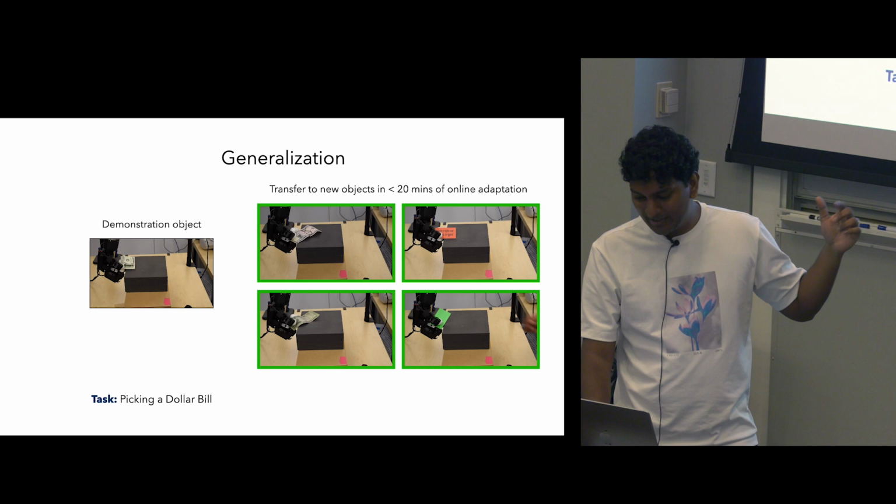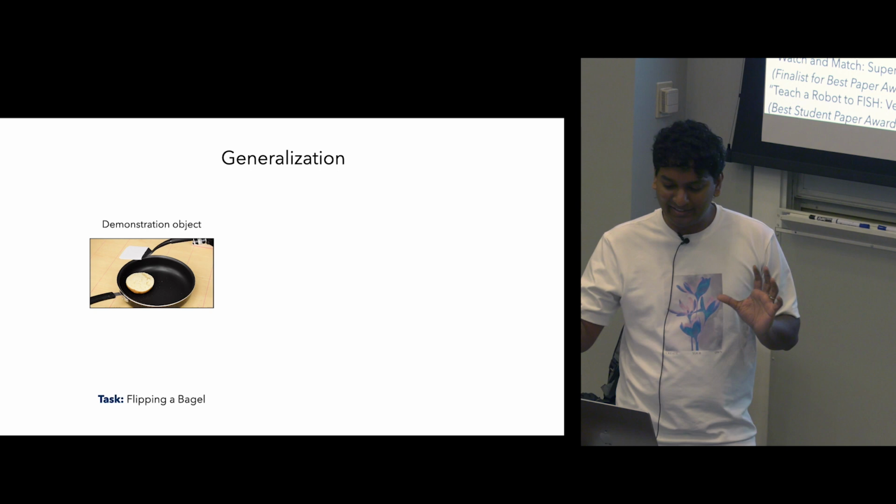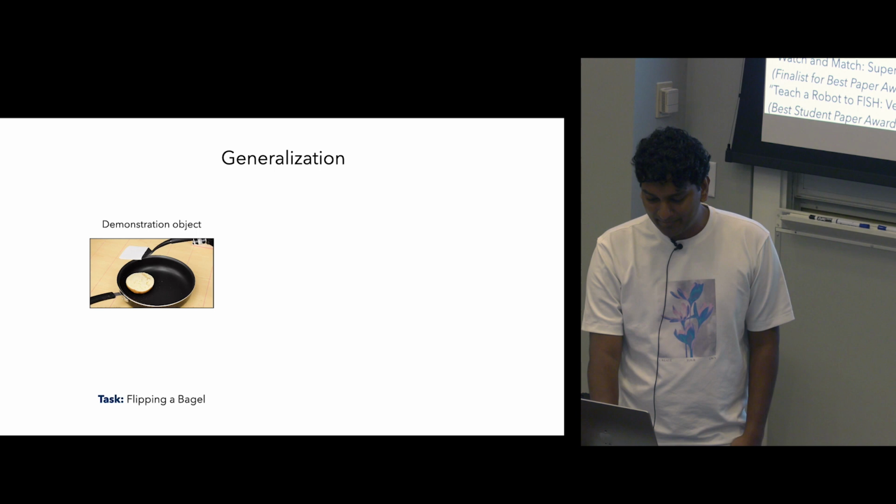Okay, so all of these algorithms are public. We have two versions of this algorithm. They work in different cases, and they're all online. If you're interested, feel free to use it. And if you have issues using it, please let me know.